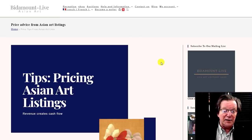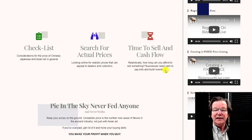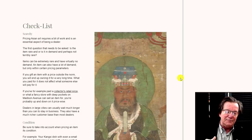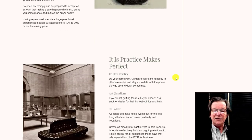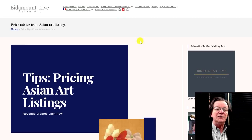The other thing that we did last week, and I don't remember if I mentioned it or not, is we added a page to the information drop-down menu with tips on pricing Asian art. I think you might find it useful: where to get information, how to go about pricing your objects, because it's a difficult thing. If you're used to collecting, people have one view of the market, and if you're becoming a seller, you have another view of the market. We talk a bit about where to look for images, how to find comps, how to be realistic about pricing, what prices you should ignore on certain things, and more common sense aspects. The page is fairly brief. You can get through it in 3 or 4 minutes, but I think you might find it has some useful information in it.